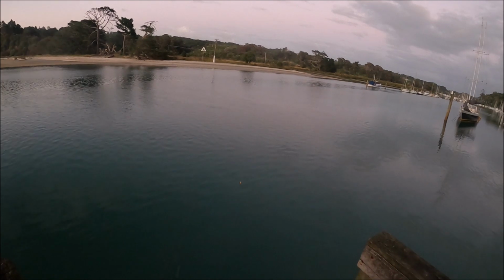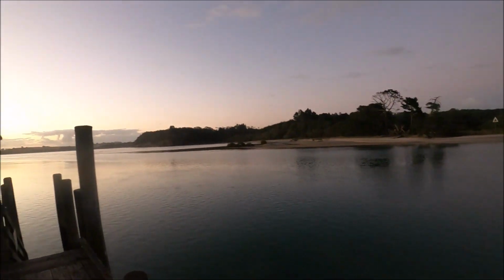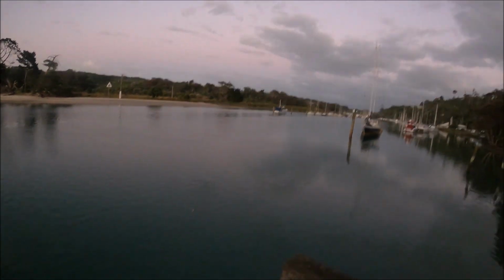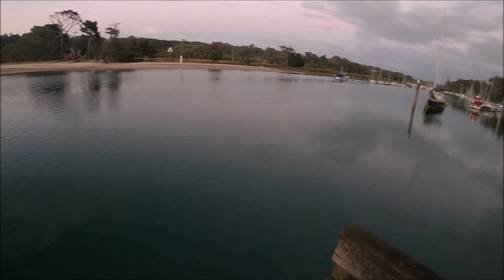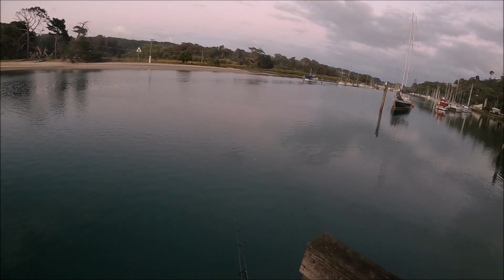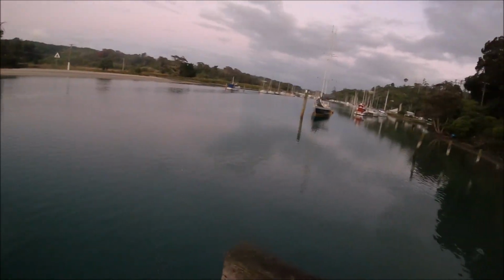Today I decided to do a casual session out on the wharf as I had nothing better to do. What a morning it is. It's around 5:30 right now and I'm gonna be catching some baitfish just casually. Nothing special or nothing big today, just a casual session off the wharf. So hopefully it goes well and hopefully I can land a fish or two. Yeah, let's see how it goes.